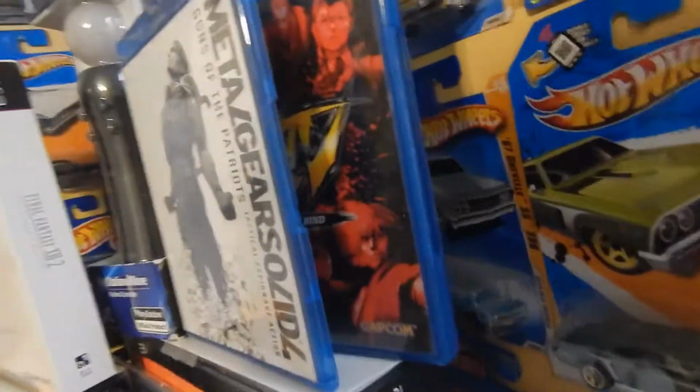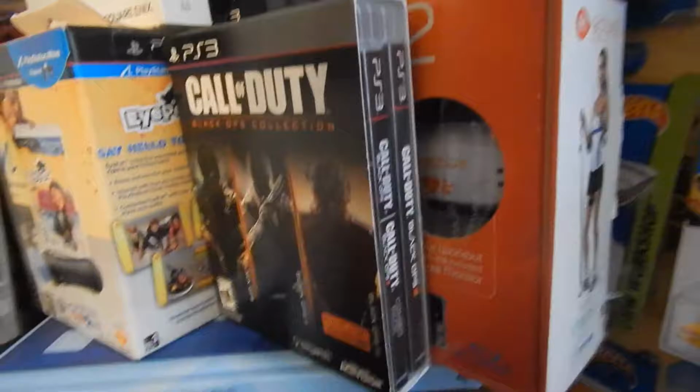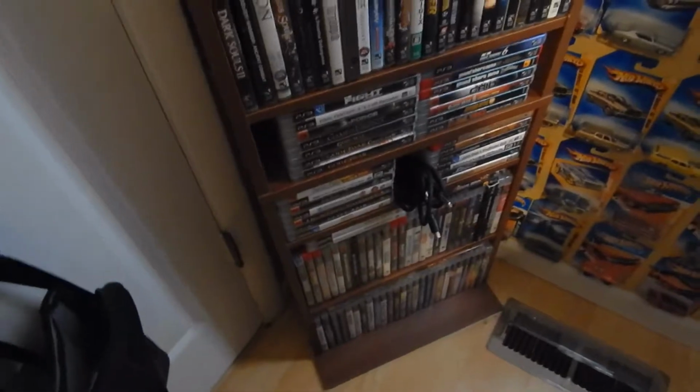This thing is also a Street Fighter 4 Blu-ray behind it. The Black Ops collection, which I have all three of the games regular, now I have the collection. Kind of dumb. The Active, the Wonder Book, all my PS3 games, which I now have over 200 of.